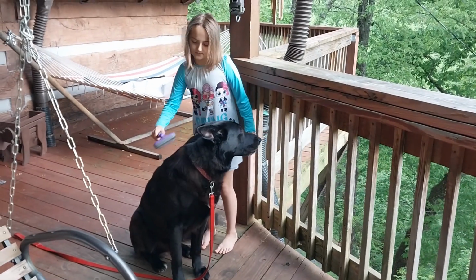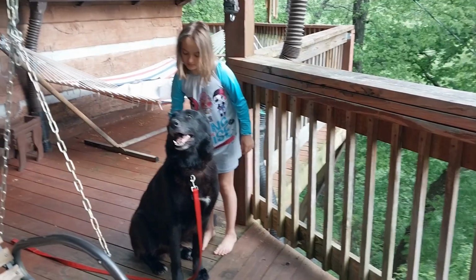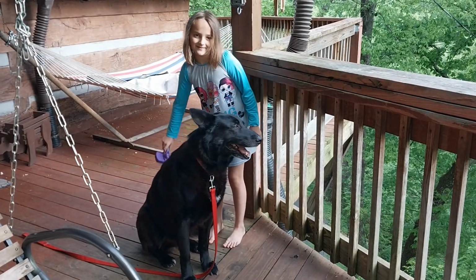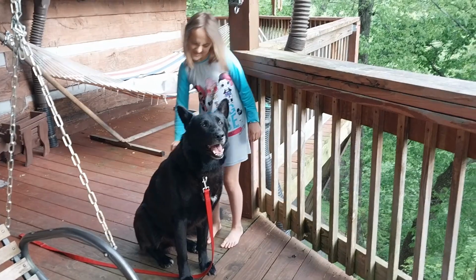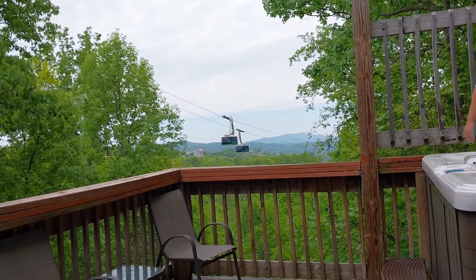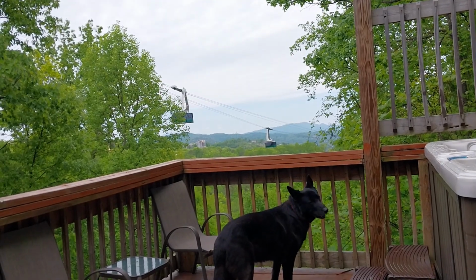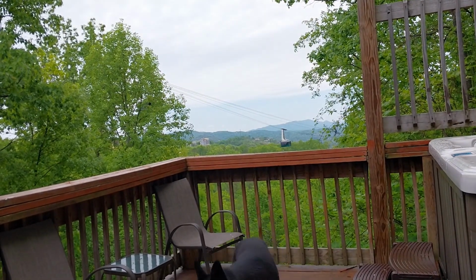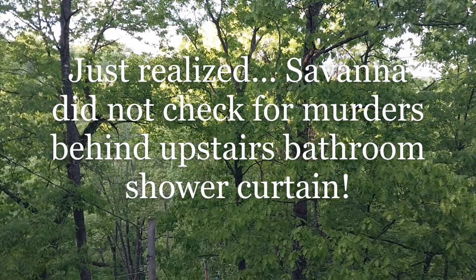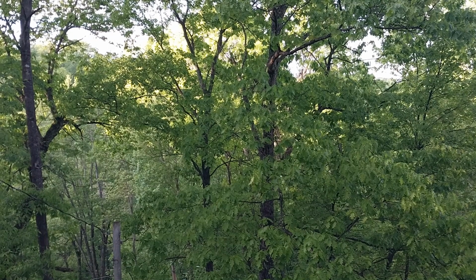Here's Whiskey in heaven. Kaylin's brushing him. Is that a happy fur baby or what? But they've been talking to each other. I don't know what they are.